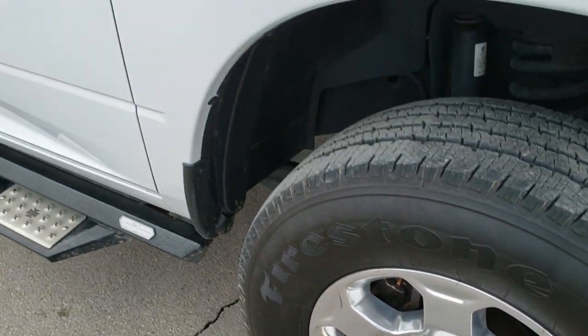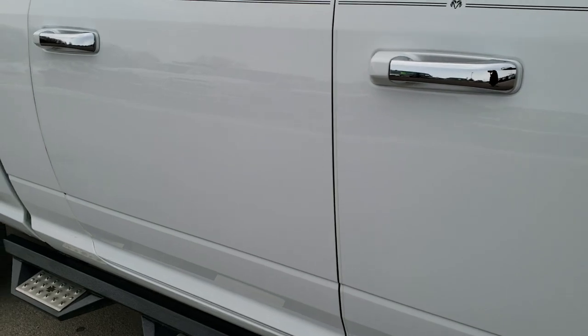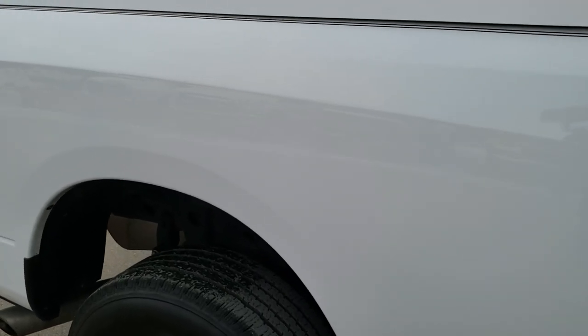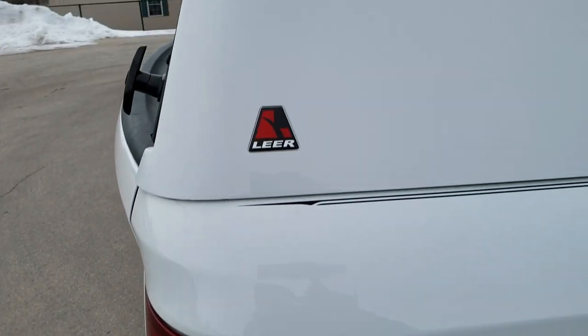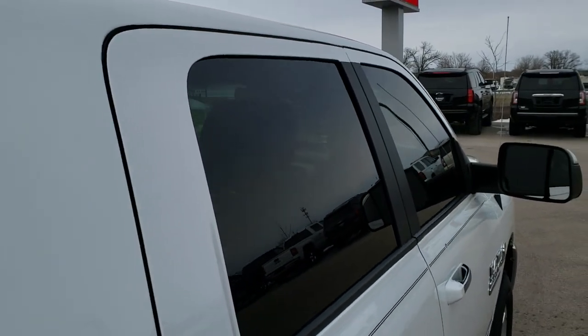As you go down this side of the truck, you can see just how clean the body is, how reflective and mirror-like that paint is. We take these HD videos, so if you are far away, or even if you're close by and just cannot make the trip down, but you're still interested in purchasing the truck, you can see the truck, hear the truck, and have confidence in the vehicle that you're looking at before you even get here, so that when you do get here, there's no surprises, and you'll be 100% ready to go.